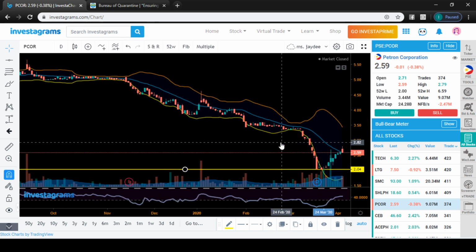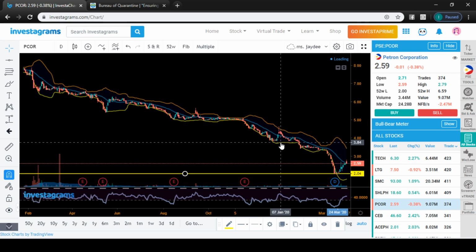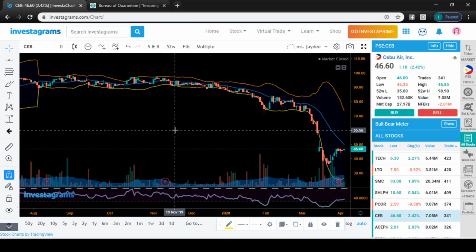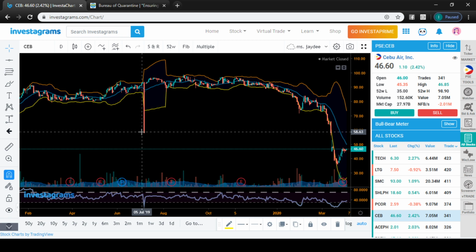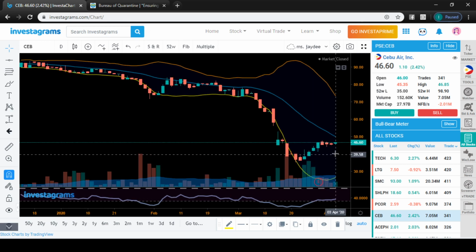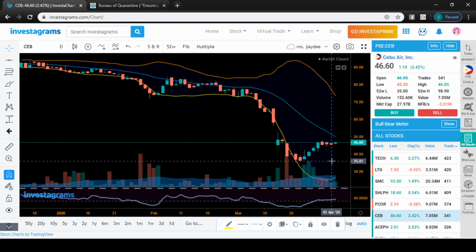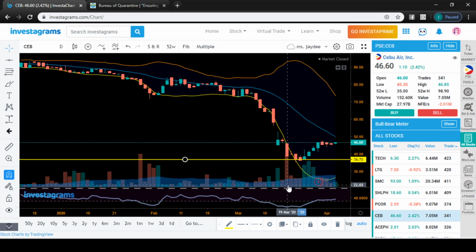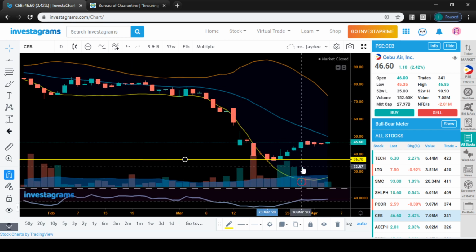Okay. Wow. 2.04. Cebu Pacific. My goodness. It even broke this line. Okay. That's also a resistance level. You are sitting at the resistance level for Cebu Pacific. 36.38 would be, or 36.70 would be our support, and it might revisit that, right? Be extra careful. But if you're already gaining, lock in some gains.